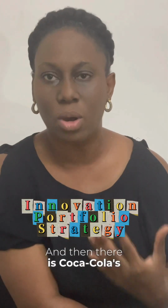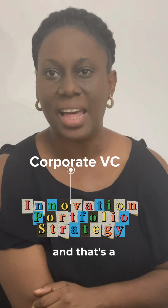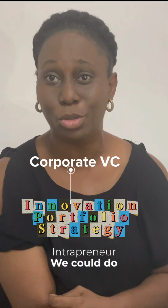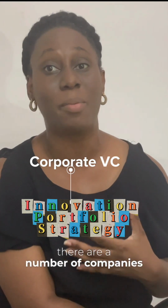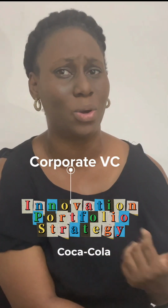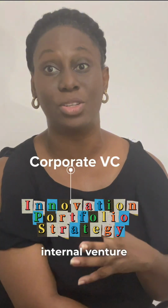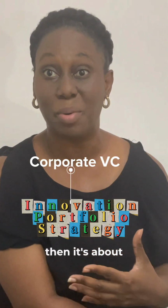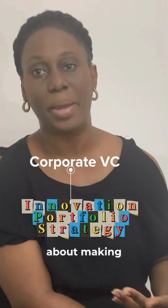And then there is Coca-Cola's approach, which is basically creating internal innovation teams or a venture vehicle. And that's a little harder to do as an individual corporate entrepreneur. We could do the work in making the case. There are a number of companies that are doing this. Coca-Cola does it, Standard Chartered, Old Mutual, they all have internal venture vehicles. If you think this is something that your organization should do, then it's about building a case and making a point to the board about making it happen.